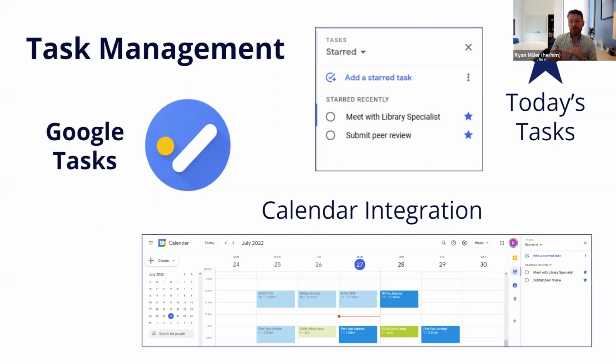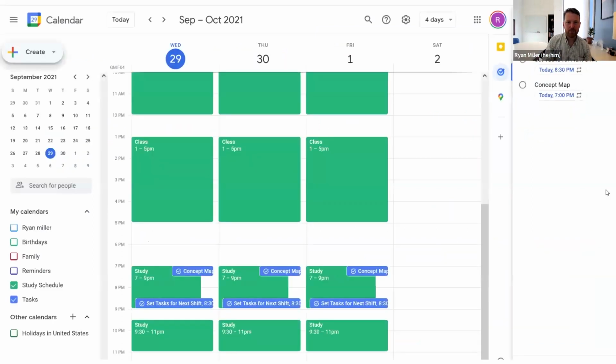So the To Do app in Outlook has this option. They have a today list, and it's always blank at the start of every day, and you have to repopulate it with the things you want to do today. If you're using Google Tasks, you can accomplish the same thing by using the star function. You can go through your categorized list and then star certain things, and then those will show up on the starred list, and that could be your today list essentially, which I think is helpful.